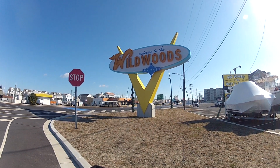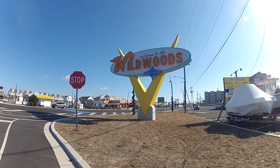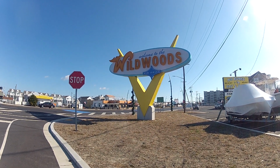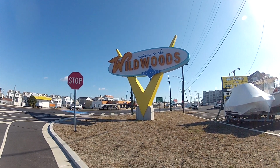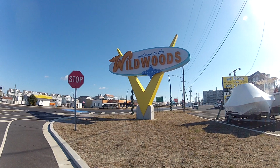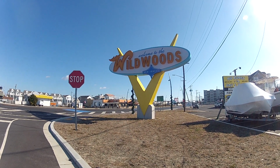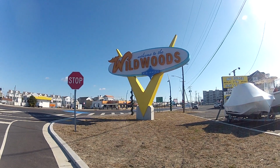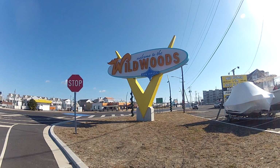I am starting this ride from the entrance to the Wildwoods, coming over, I think it's the George Redding Bridge, which is the end of Route 47 or Delsea Drive. It puts you right onto that bridge, and as you come across the bridge and you enter the Wildwoods, it's Rio Grande Avenue.